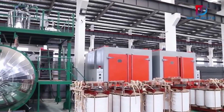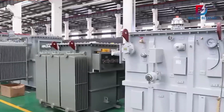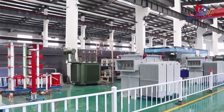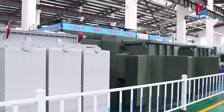The reason that Daelim can make such great progress is because we always focus 100% on transformer technical design, manufacturing, and testing. We carefully and strictly control every process to deliver absolutely safe and qualified transformers to our customers.